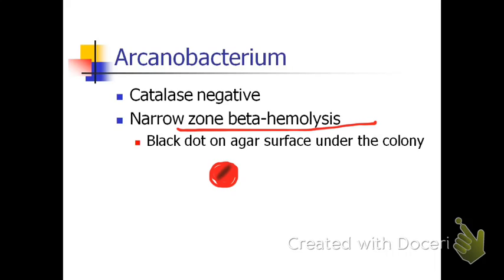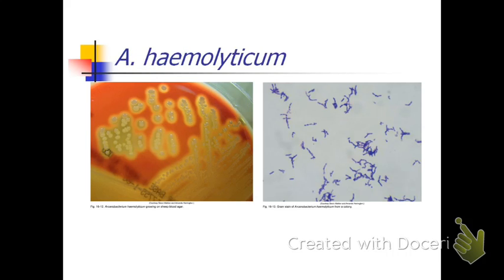Okay, it's not a dot. Anyway, let me redraw it again. If this is the colony of the Arcanobacterium, there would be a black dot. There is an actual picture of the particular organism, the black dot appearance, and the picture looks better than my drawing.